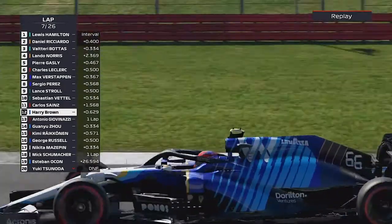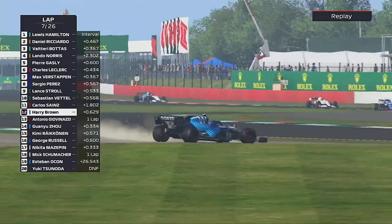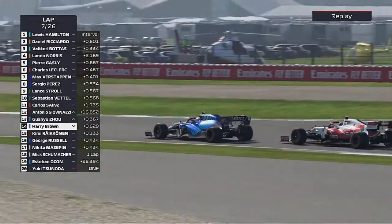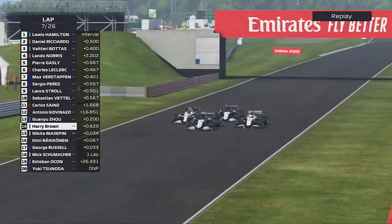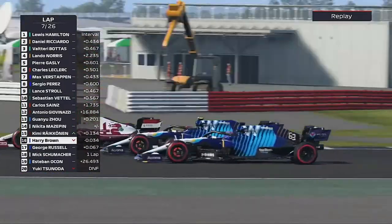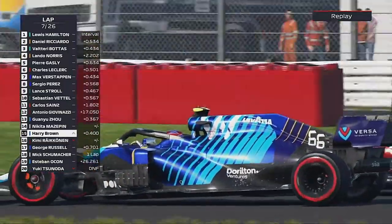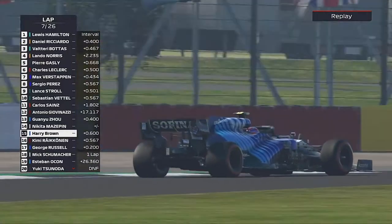As we now go through Magnussen and Beckett, we've gained a little bit of momentum and we've dropped it! We've spun! We've lost it at Magnussen and Beckett. We've somehow kept it going in a straight line and controlled the spin. What? How have we done that? We've absolutely dropped it, and now look at this! The drag race is free wide down the Hangar Straight. And we keep the position as we're now trying to re-overtake. We swap Kimi Raikkonen the dummy and go down the inside of Vale. And his job done.